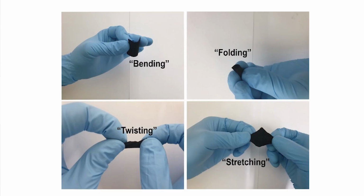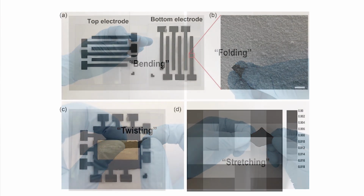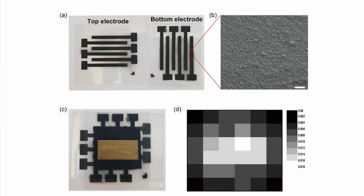It could also read speech vibrations when a test subject was asked to say hello, as well as the sentence, "I am a good man." He had the sensor on his neck, and that just seems like an odd sentence. I'm a good man. The report was recently published in ACS Applied Materials and Interfaces.